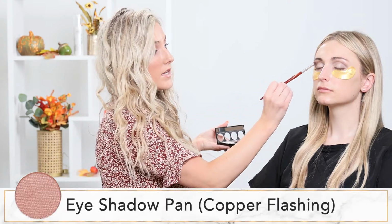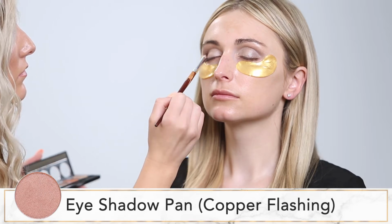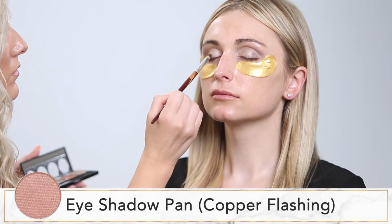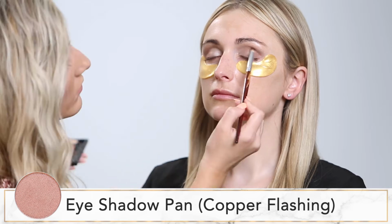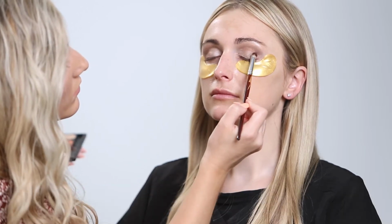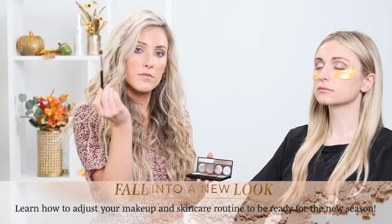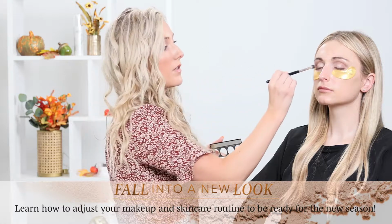And then I'm going to take a little bit of the color Copper Flashing and put it right in the crease onto the side. To make sure all the colors are blending naturally, I'm going to take a big fluffy crease brush and blend them all together all over the lid.